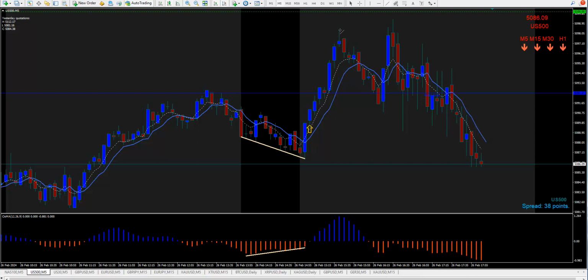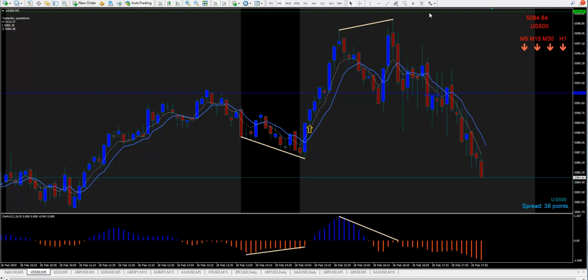So we have a high, right? Retracement and higher high. Okay. And you would have... See how it's pointing down the line, right? That means price is going to come down. And look what it did. That's exactly what it did.